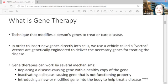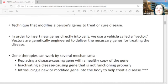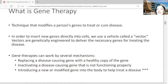So what is gene therapy? Gene therapy is a technique that modifies a person's genes to treat or cure a disease. In order to insert that gene into a cell, we use something called a vehicle or a vector. And vectors are things we make in the laboratory. They're engineered to deliver a necessary gene for treating the disease.